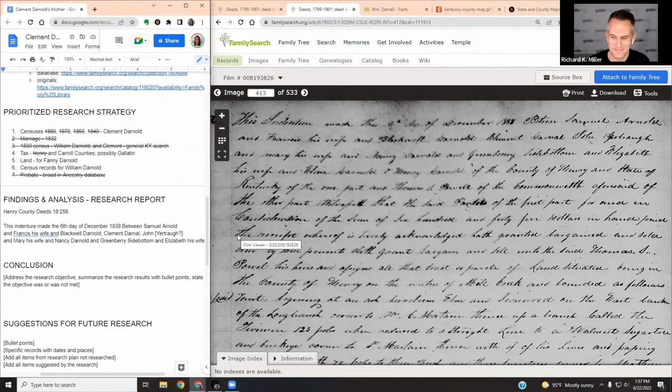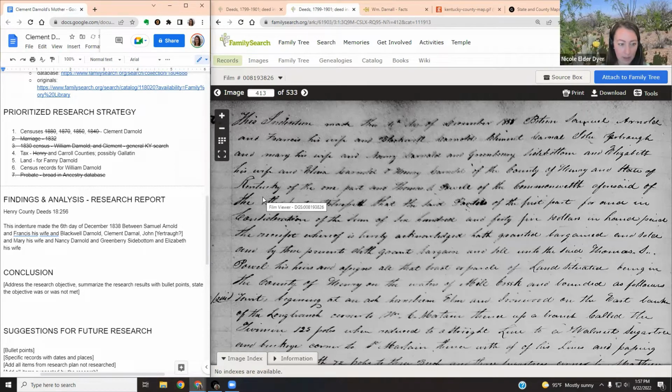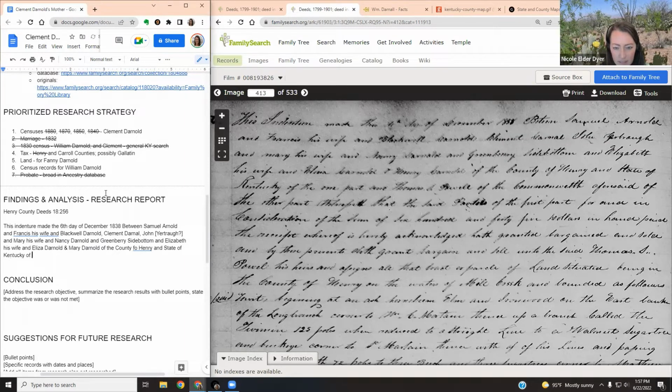All right. Elizabeth, his wife. Oh, I didn't put the line break. I usually like to do the same line break so that when I get distracted, I know where I was. His wife, and is that Eliza? Eliza Darnold, and I think maybe Mary Darnold, of the county of Henry and state of Kentucky of the one part, and Thomas O. Powell of the Commonwealth.